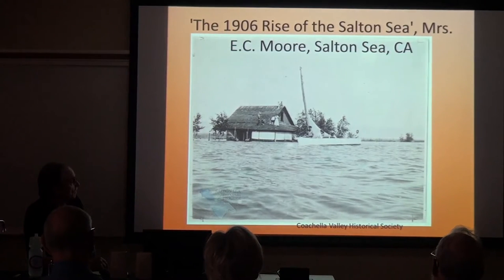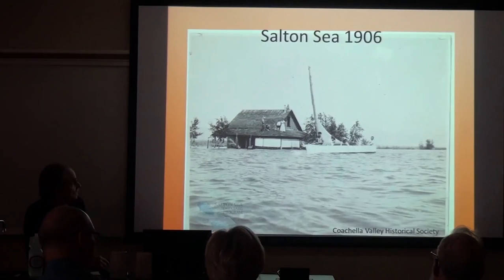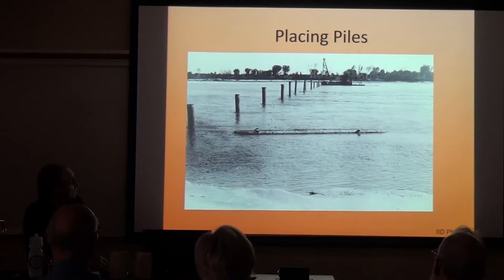Happy times up in the Salton Sea. The house is now just a boat dock. But just a little over 100 years before that, if it's the 1700s, there was water there anyway.